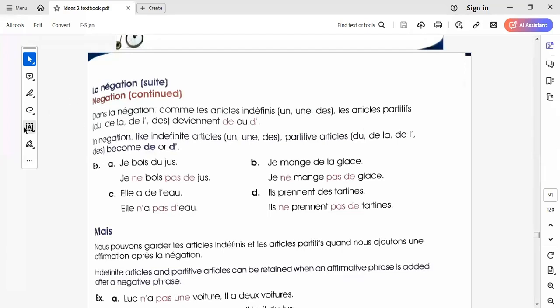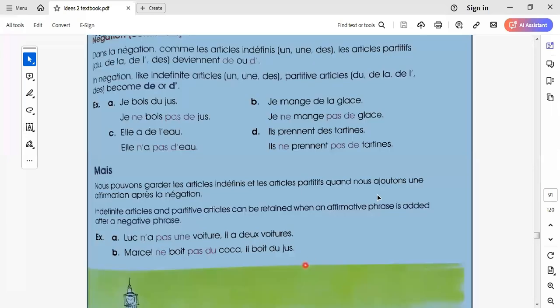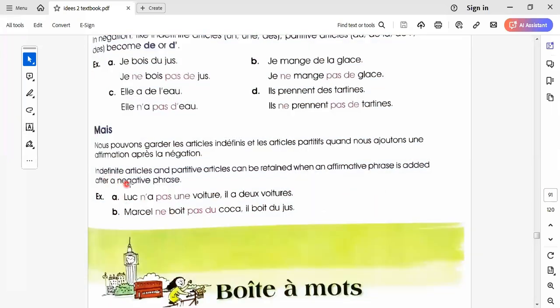Now what we have next? Indefinite and partitive articles cannot be retained when an affirmative phrase is added after a negative phrase. For example, Luke n'a pas une voiture. Luke does not have a car. Il a deux voitures. He has two cars. Marcel ne boit pas du coca. Marcel is not drinking some coke. He is drinking some juice.